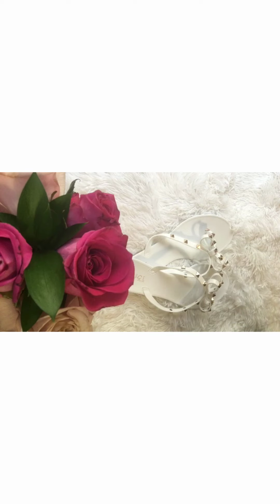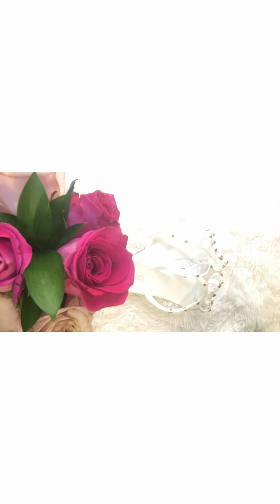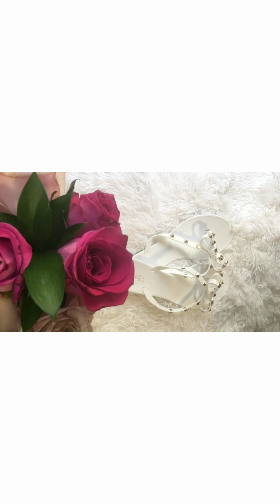But I do like this shoe. This shoe was $6.99 at Rainbow. Can't beat a $6.99 sandal that you can wear to the beach. These will go on my beach bag, and I'll be able to keep them on. I hope you guys can see, because with the glare from outside, my camera's doing something weird. So I apologize for that.